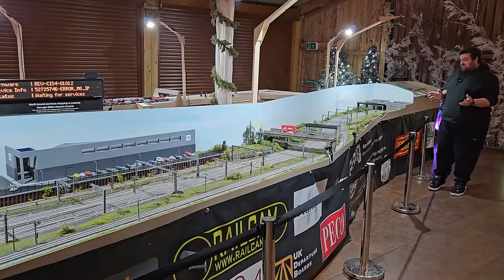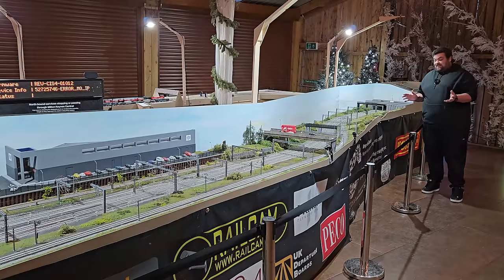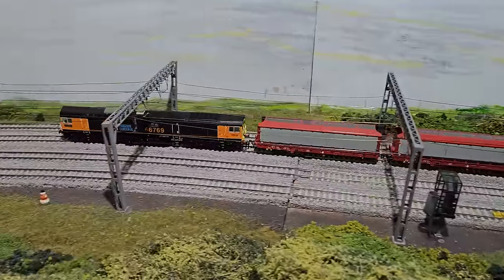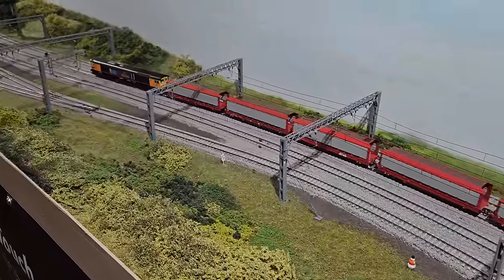So let's start on the scenic side. Now, this predominantly is a four-track mainline and it's based on the West Coast mainline. Now, in particular, Milton Keynes Central Station, which we'll see momentarily, which is all the way up there. So this is the entrance, very typical of any model railway. It starts underneath a road bridge, comes flying through big sweeping curves, very simple, but very effective.